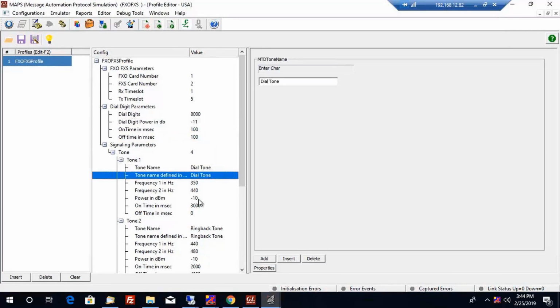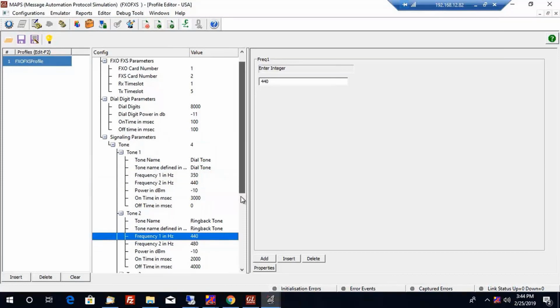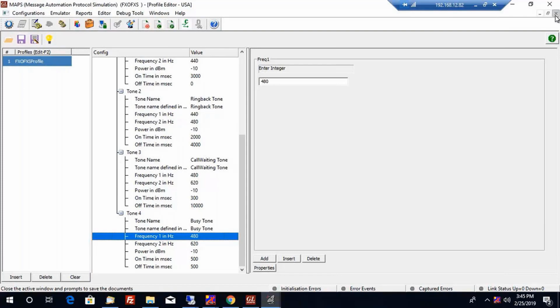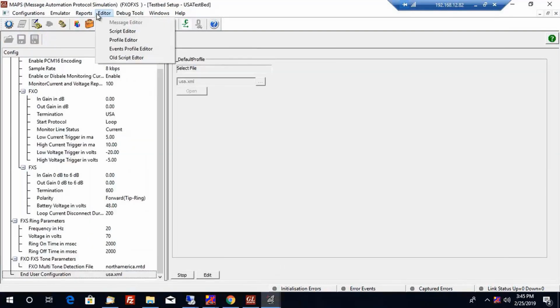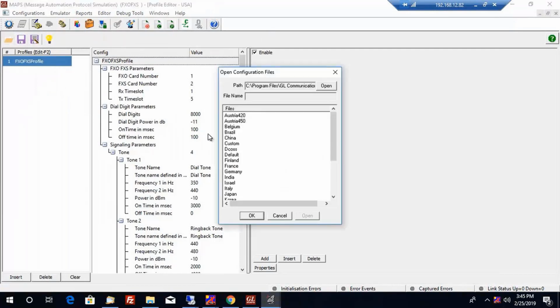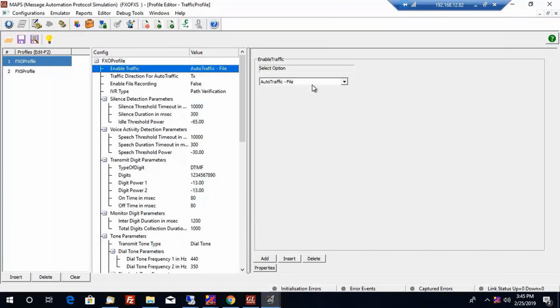And here's where you can define the call progress tone definition for a specific region. So this one, we've loaded up the USA profile. So you'll see here the ringback tone, the dial tone, those are according to the US definition. In here, again, there are lots of different countries pre-configured for different call tones.